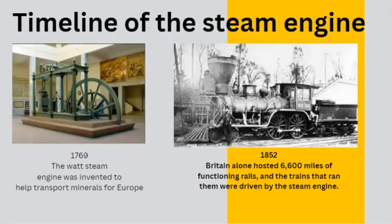And then the steam engine. It was called the Watt steam engine because of William Watt. The steam engine was invented to transport minerals for Europe, and then it evolved in 1852. They evolved it to make an actual train steam engine. So Britain alone hosted 6,600 miles of functioning rails, and the trains that ran them were driven by the steam engine. So all the ores and iron were transported through the steam engine.